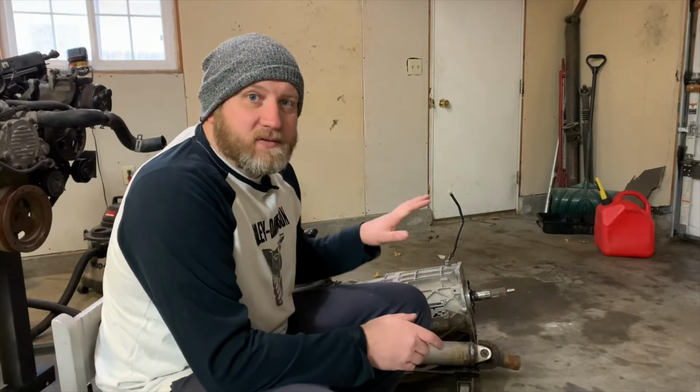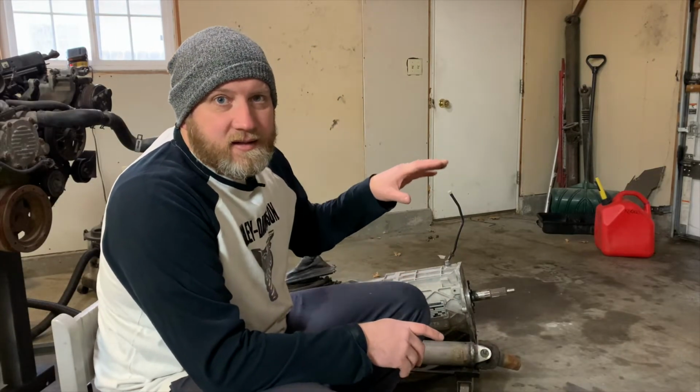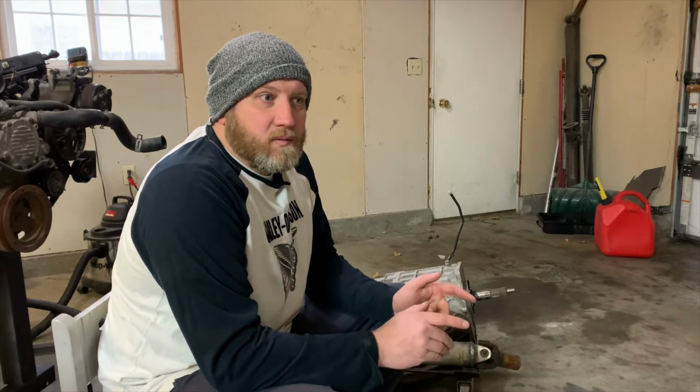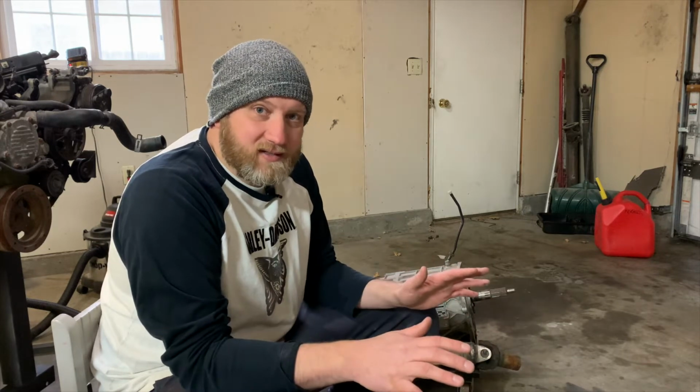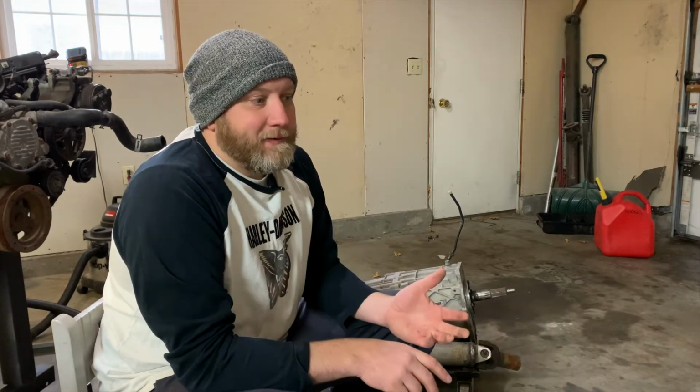I wanted to talk about this transmission and the equations I've used to figure out what rear end to use on this car. The ultimate goal for my car, my '75 Corvette, besides making my wife way more attracted to me, is to build a car that's going to drive all 48 states. That's my main goal. I want to try to hit the Florida Keys with it.